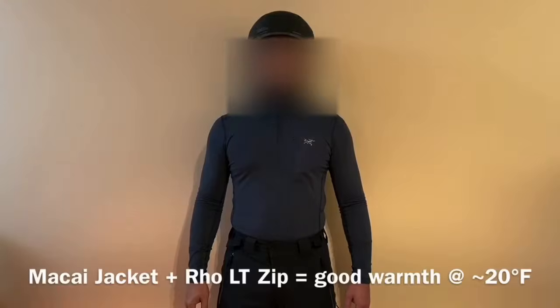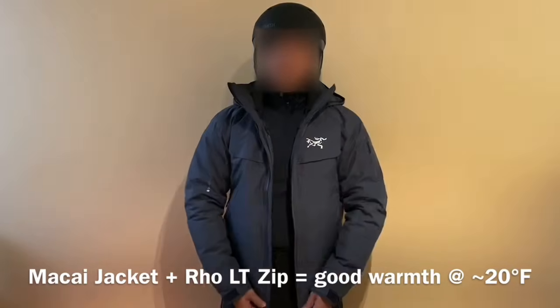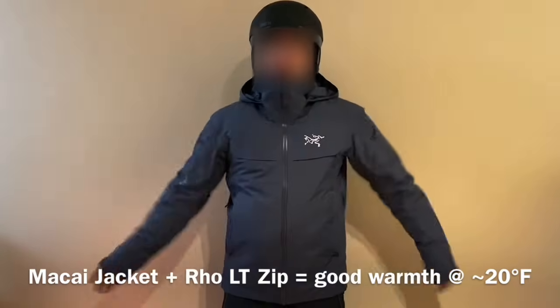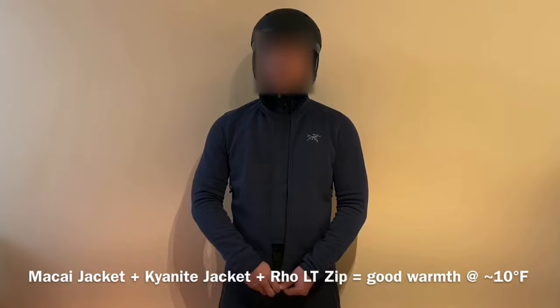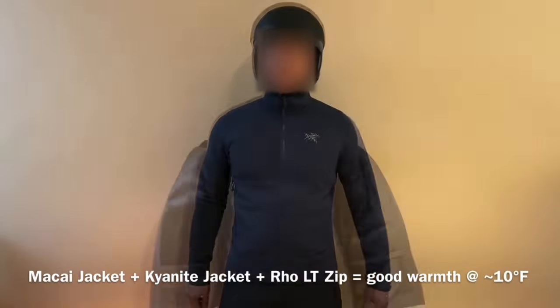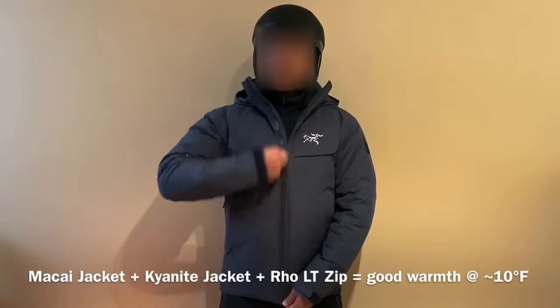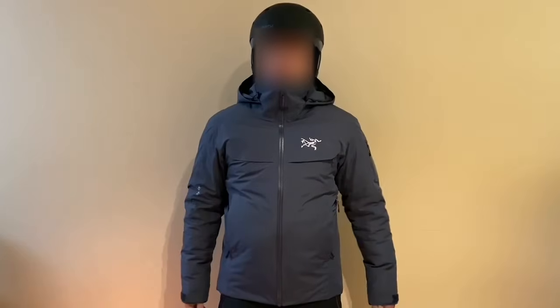In terms of warmth, the Macai jacket should feel warm for most people wearing just a mid-weight base layer like the Rho LT Zip at 20 degrees Fahrenheit. A thicker fleece like the Kyanite jacket can be added comfortably under the Macai jacket for additional warmth when the temperatures drop to 10 degrees Fahrenheit and below.